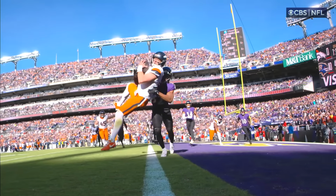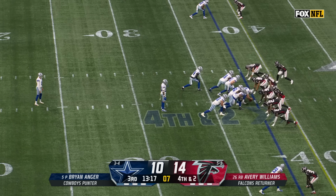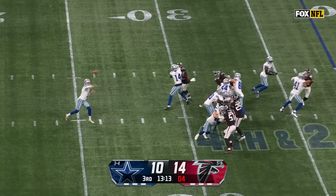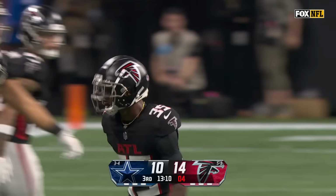Look at his size. Look at him. He's big. He's fast. And he can throw a football and play quarterback. Anger back to punt. Wayne Thomas is the protector who's calling out the signals. And it is a fake for Brian Anger. And incomplete. Nearly an interception for Atlanta.